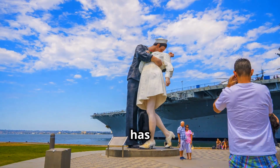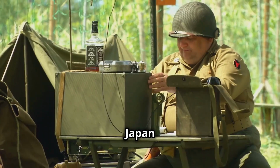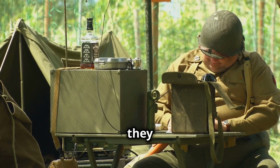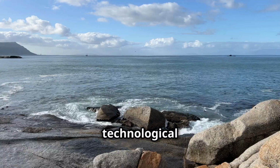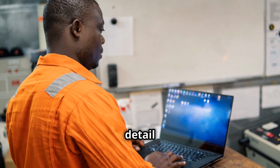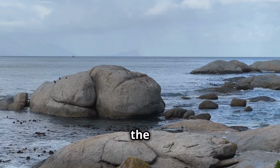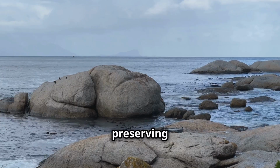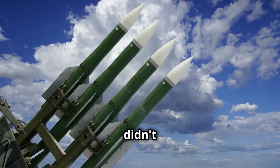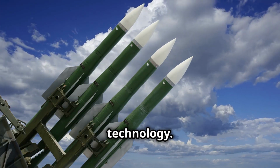Well, the story has a surprising ending. When Japan surrendered in 1945, the Americans could hardly believe what they found. It was like discovering a technological treasure. The American Navy meticulously studied every detail of these submarines. But here comes the intriguing part. Instead of preserving them, they decided to deliberately sink them. Why? Because they didn't want the Soviets to get their hands on this technology.